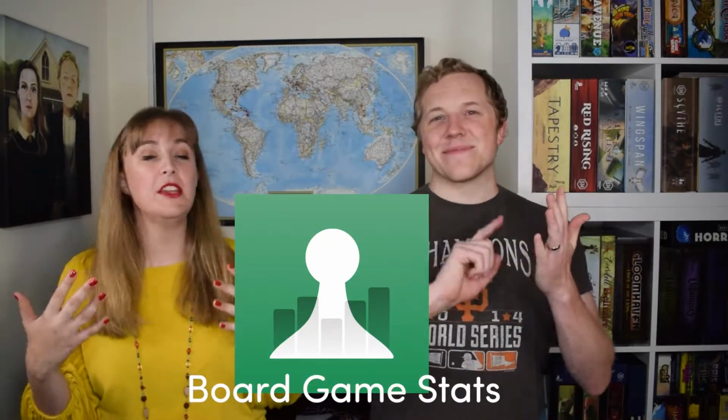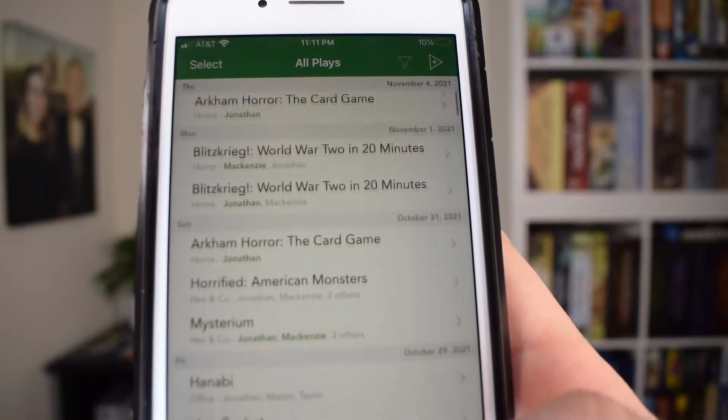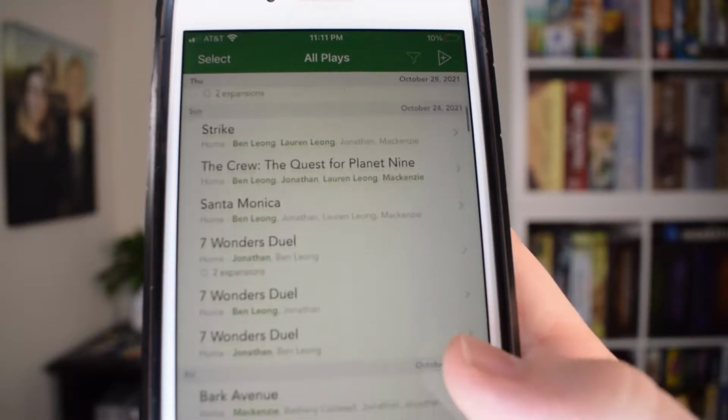So there are many useful ways to be able to keep track of how many games you have played. One of them is this app that Jonathan uses all the time on, what's it called? Yeah, BG Stats. On BG Stats. So that is a great way to log each of your plays and to be able to see how many games you have played in that time period.